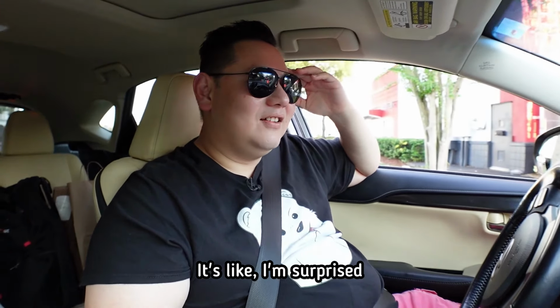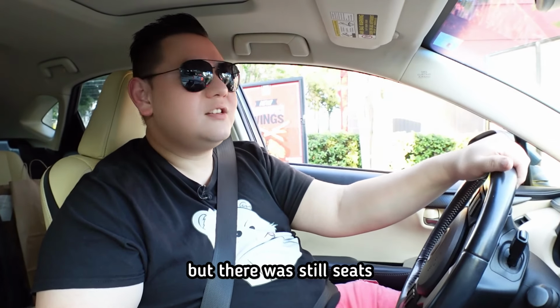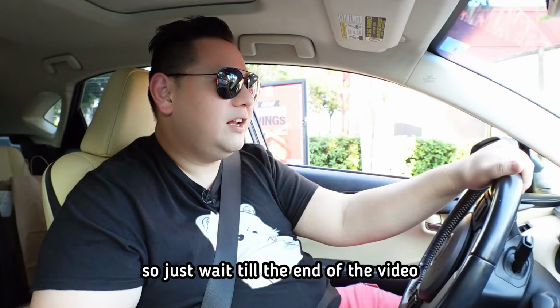It is gourmet. I'm surprised how packed KFC is, compared to Popeyes and Pollo Campero, which recently opened. It was kind of packed in there, but there were still seats. And they're serving up chicken pretty fast, so if you want to visit, you don't have to wait. I don't know about the flavor yet, so just wait till the end of the video and let me tell you if it's good or not.